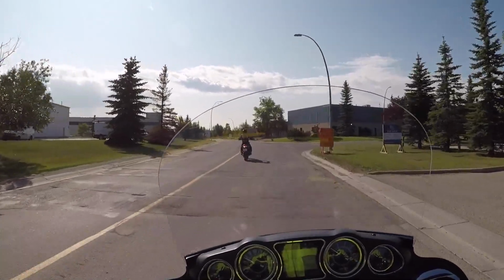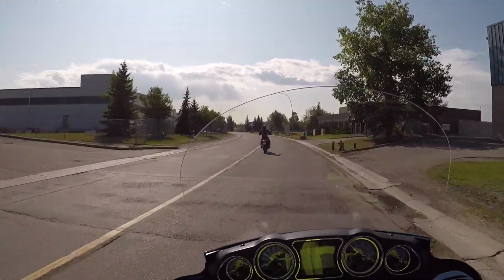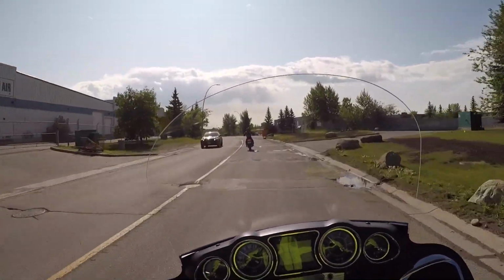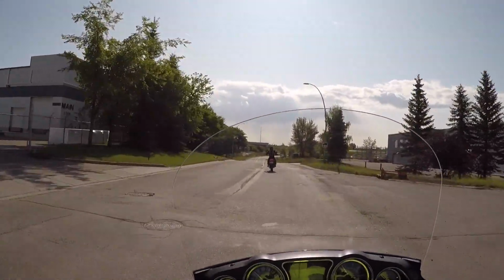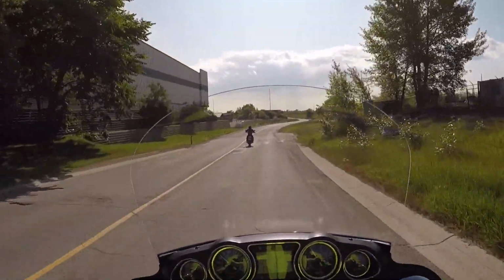So I believe this is a 2019 Kawasaki Voyager 1700. The second last bike I need to test ride before I pick one. I love the heel toe shifter, love the large floorboards. Easily fits my size 11 boot.